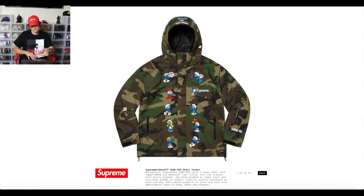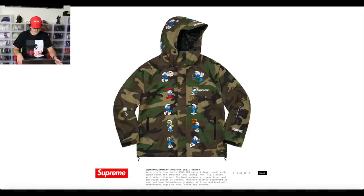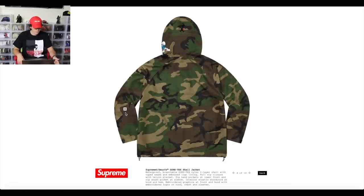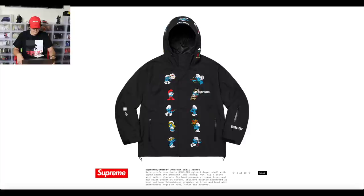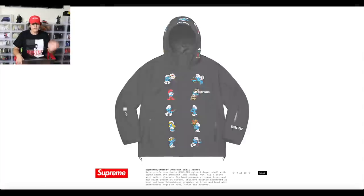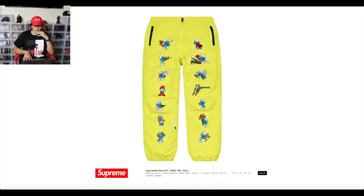Okay. Oh, this is that Smurfs collab. Okay, this is actually pretty nice. I like that. I feel like it'd be better with black, not camo necessarily. But I see the Smurfs, a little Supreme there. What's on the back? Oh, nothing. I mean, yeah, I guess. Okay, see, the black one is nice. I actually like the black one with the little Smurfs and it says Supreme. Yeah, that's clean. Probably pick up the black one, but not any of the other colorways. I have a feeling that that one will resell.